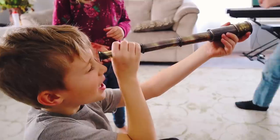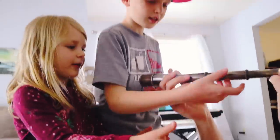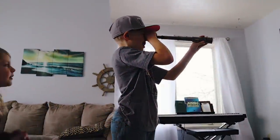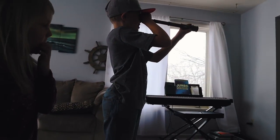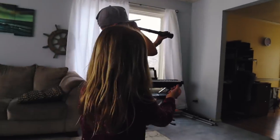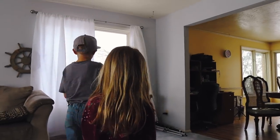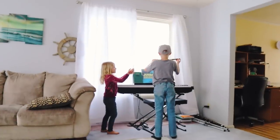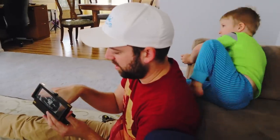You can look through it. Yeah, I can see out the window. It's a bit blurry. I think they used these things a lot when they were out on the sea and they needed to see. It basically just looks like binoculars. Like one binocular. Uninocular.